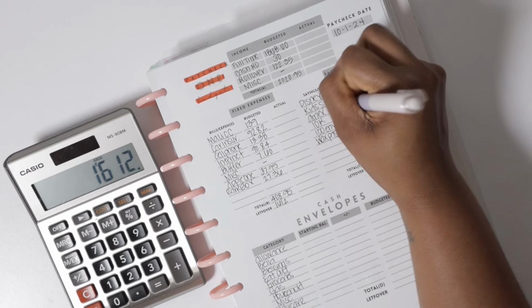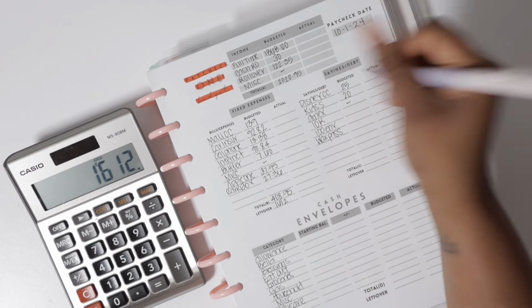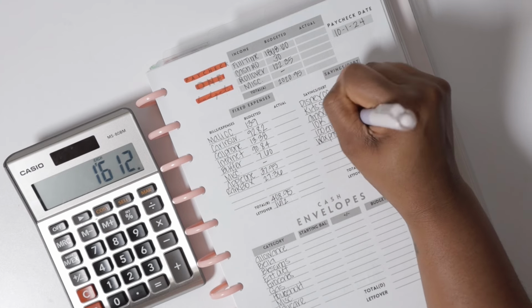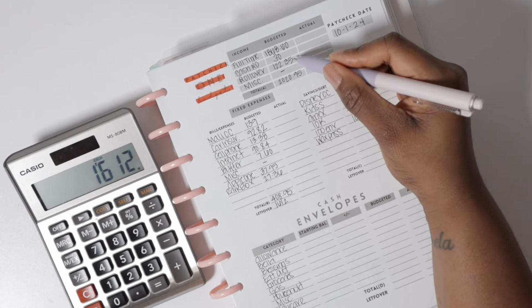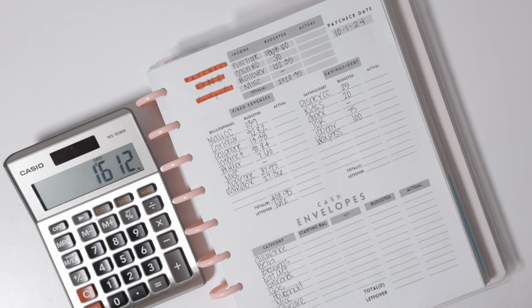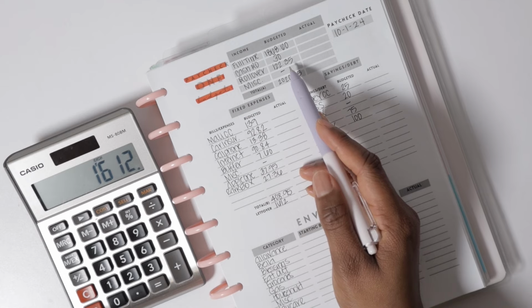Amex, as of right now, I don't have anything going towards that. 10K, 1K. 10K is 75. 1K is 100. And then the wax pass, like I said, half of it is coming out of here, and the other half I'm taking out of this paycheck. Half of internet was included in this as well. And I think that was it.